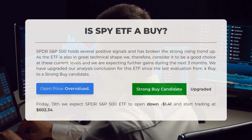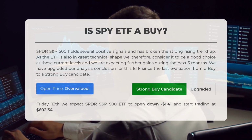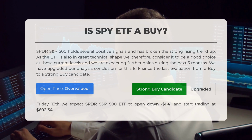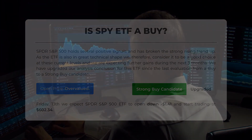After analyzing the volatility and movements from the last trading day, our systems indicate that the current price is overvalued. For trading on Friday, June 13th, we expect SPDR S&P 500 ETF to open lower by $1.41 and start trading at $602.34.